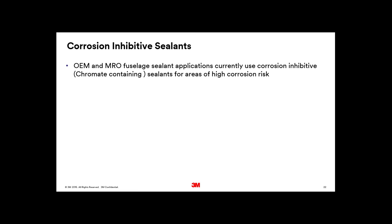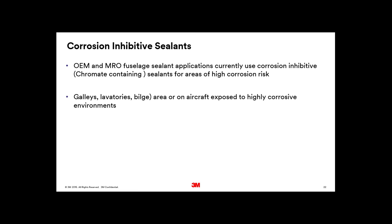Now, currently, most fuselage sealants are corrosion-inhibitive, chromate-containing sealants. Obviously, for the areas of high corrosion risk, that's around the galleys, obviously the lavatories, bilge areas, and obviously other aircraft that are exposed to particularly corrosive environments, obviously carrier-based aircraft, etc.